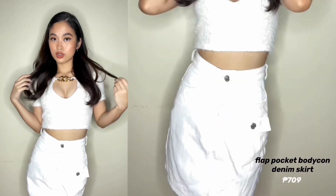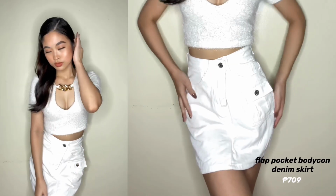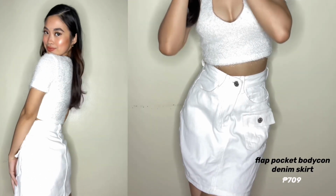Last for our white piece is this white denim skirt. Kasi wala akong white denim skirt. Ngayon ko lang na-realize yun. Super nice neto kasi marami siyang pockets. Hindi kagaya ng mga ibang denim skirt ko na scam yung pockets, for the design and aesthetic lang talaga siya.